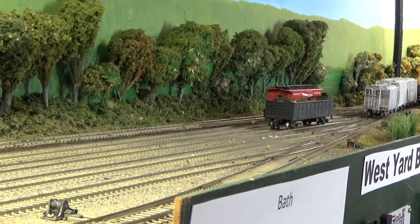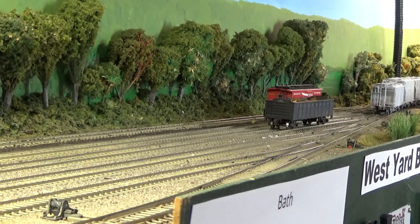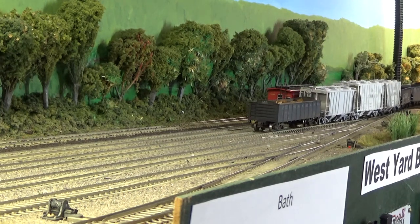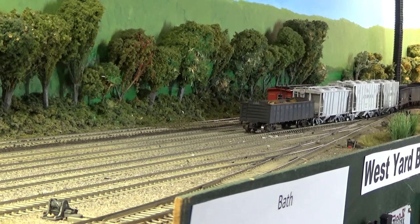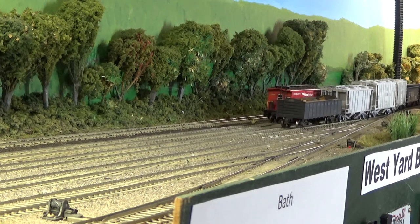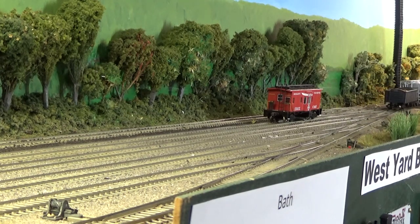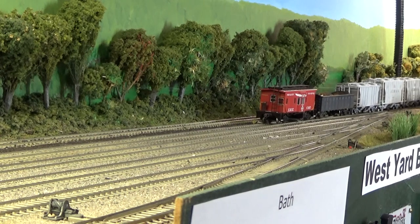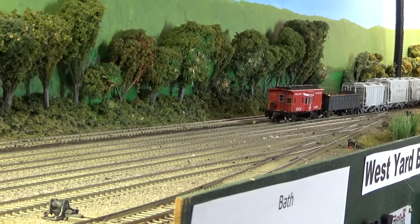Next we'll go back against our car of scrap. And we're going to shove back against our caboose. Okay. We'll stretch the train, make sure we got the caboose. Okay. We'll stop and we'll do our initial terminal air test.